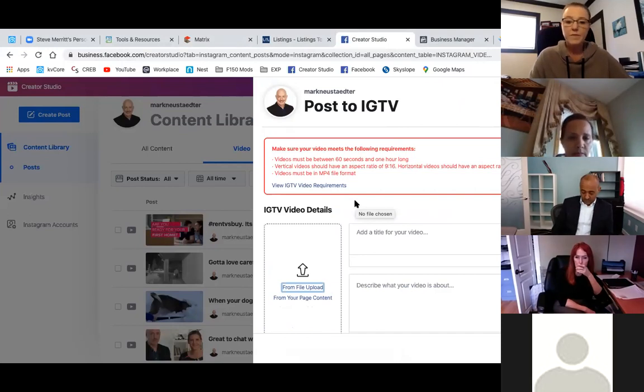It says, make sure your video meets the following requirements. It must be between 60 seconds and 1 hour long. Vertical video should have an aspect ratio of 9:16. Horizontal videos, those are aspect ratios, so I already know that I'm in a horizontal format. This is getting a little technical, but that's all there.